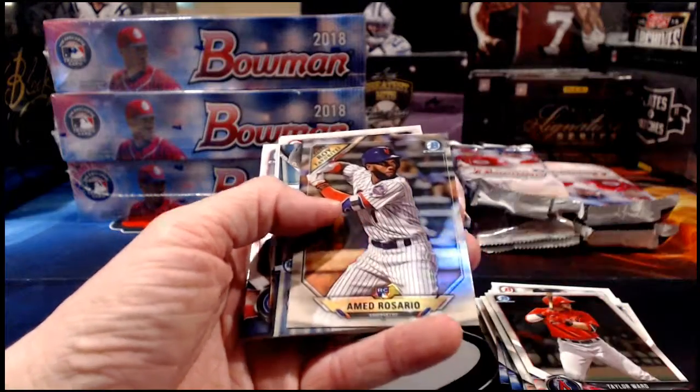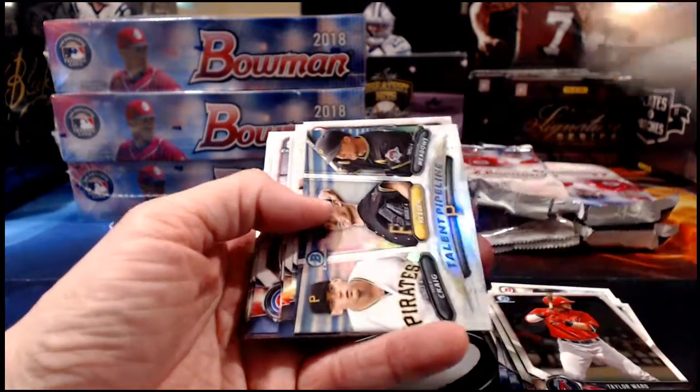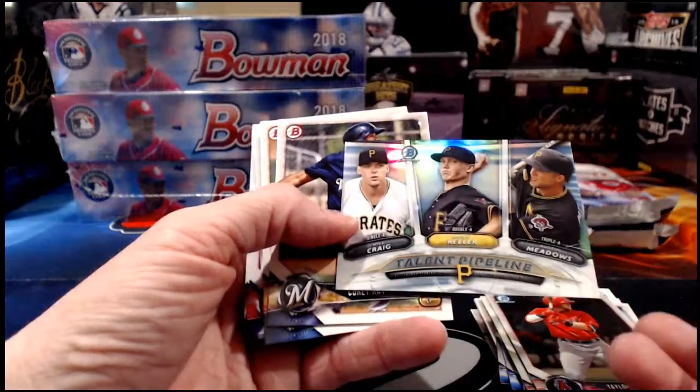Mackenzie Gore for the Padres, our Bowman Scouts Top 100.